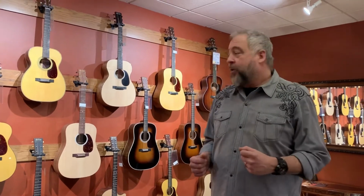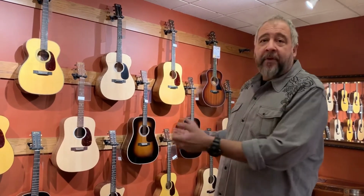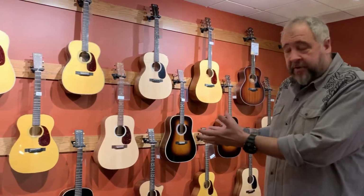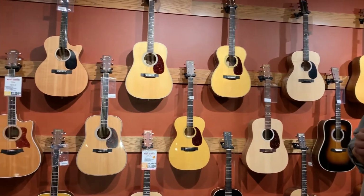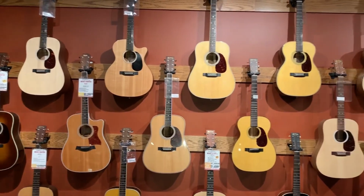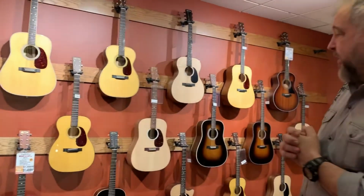Welcome to our high-end acoustic room. This is also located on the second floor of our store. This is what I consider to be one of the crown jewels of our business. This is where we house the hand-built American-made instruments of high value, most of which are Martin guitars. We are a long-standing Martin guitar dealer. Martin is the oldest and most established guitar company in the United States, and they make a wonderful high-end instrument that is one for the ages.